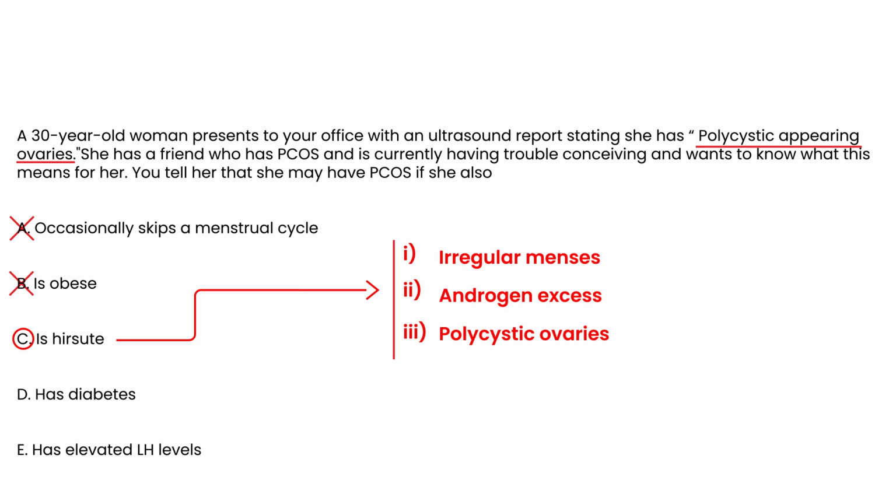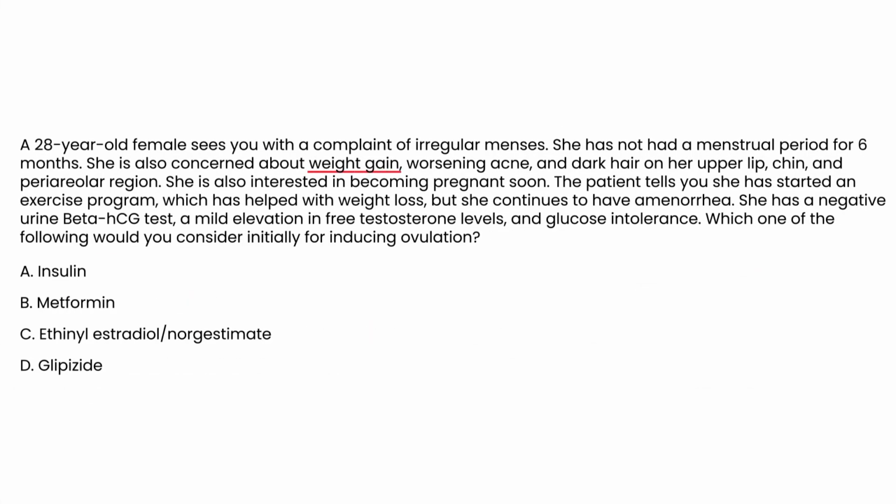Next question. A 28-year-old female sees you with complaint of irregular menses. She has not had a menstrual period for 6 months. She is also concerned about weight gain, worsening acne, and dark hair on her upper lip, chin, and periareolar region. She is also interested in becoming pregnant soon. She tells you that she started an exercise program which has helped her with weight loss, but she continues to have amenorrhea. She has a negative urine beta HCG test, mild elevation in free testosterone, and glucose intolerance. Which one of the following would you consider initially for inducing ovulation?